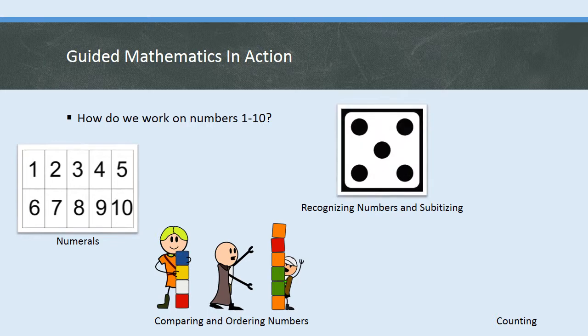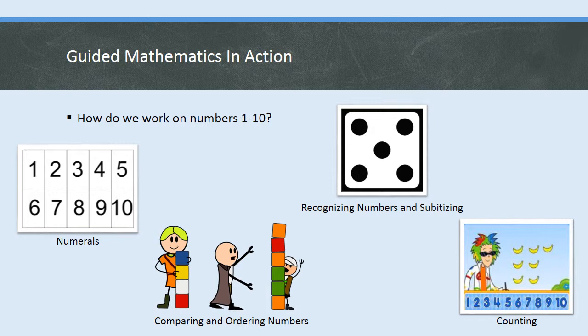As we work on recognizing numbers and subitizing, we ask students to look at patterns of numbers and recognize the amount without counting, as we would with dice or 10 frames. This skill helps to visualize numbers. And counting consists of organizing objects in order to accurately calculate the number in the most efficient way.